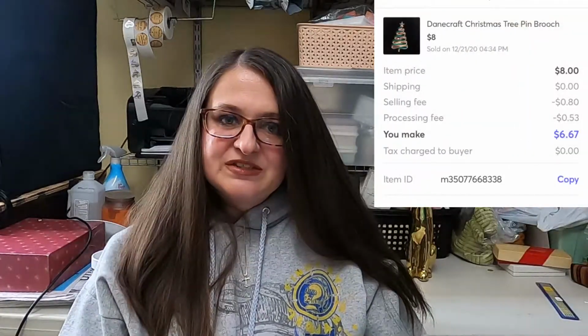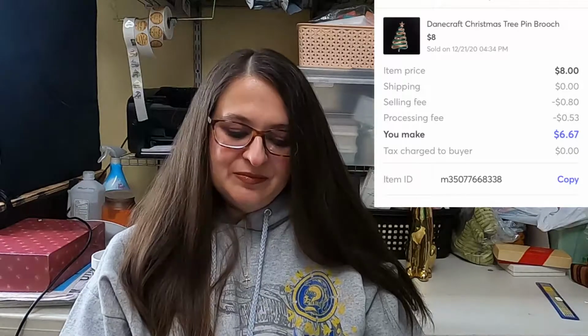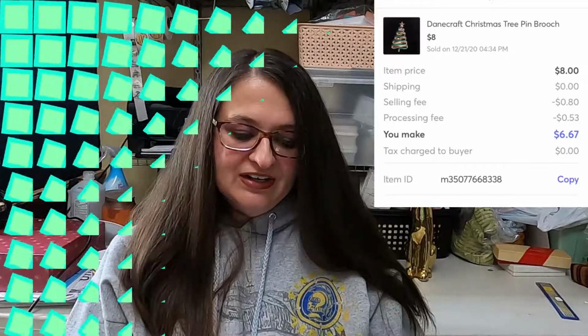Up next is a LuLaRoe tank top. This time sold for a best offer of $12 plus shipping. Oh, and I did have one sale during this time frame over on Mercari, and it is a Danecraft Christmas tree pin, and it sold for $8 plus shipping. It was really pretty. It was a gold tone with green glitter on it. I know the picture isn't real clear there in the sale, so I'll try and add an extra picture in so you can see what that one looked like up close.